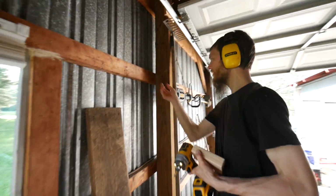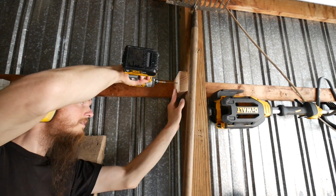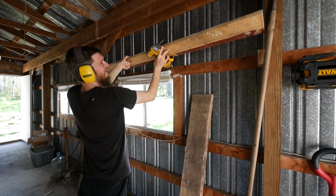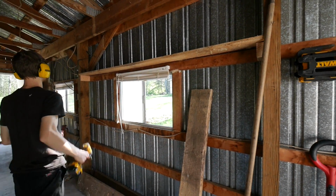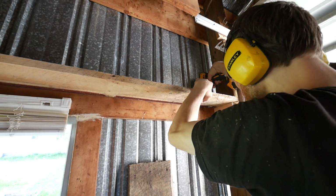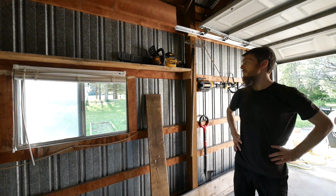Oh, it scared me. Who put a nail right here? Professional. We finally have a spot for our chainsaw off the floor.